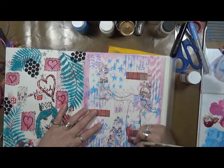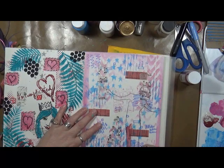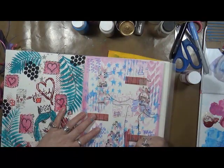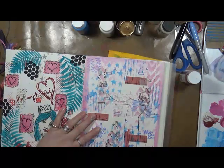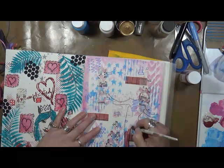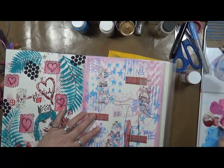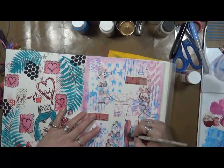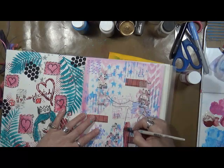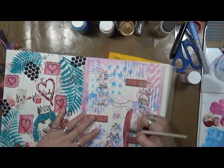Now I'm just going to paint her. And this is going to kind of give her a transparency, which I think is actually kind of cool. Yeah, fun, fun, fun. And I can also wet that Stabilo and just kind of give it an outline, which is cool too. So I'll just wet the Stabilo. See how it's giving her an outline?